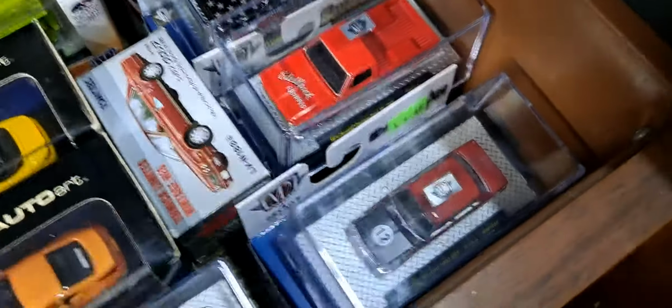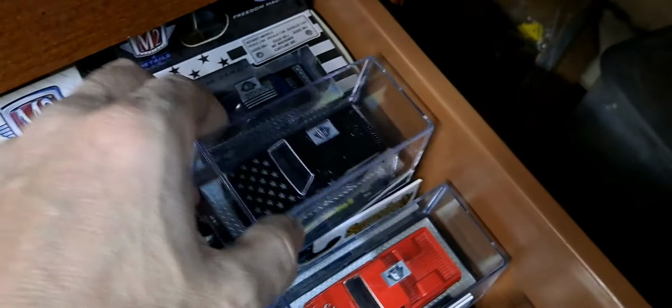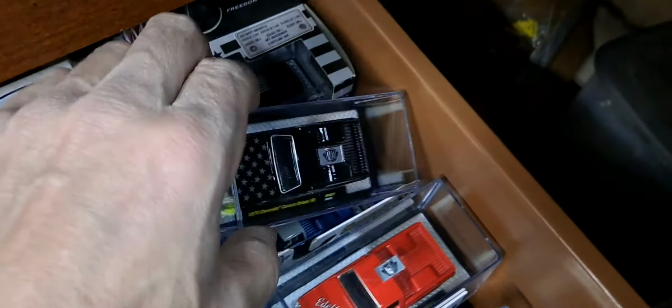And I have a whole bunch of M2s. I don't try to keep up with the M2s, but I do pick up the ones I like, like the one in the American flag. Absolutely had to have this one. They freaking nailed it with that.